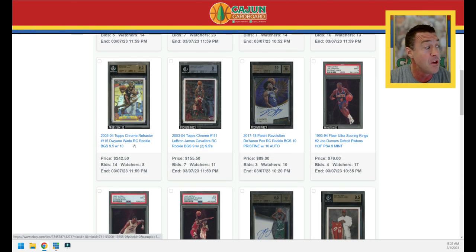I got a refractor D Wade in here. This was tough to part with, but again, my mind went back to who do I love? What do I truly collect? I think this card's undervalued. It's not going to go for as much as it should. It's a Gem Plus copy. It's beautiful. The color's great. I pulled the card in 2003. That's how old I am.